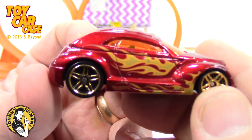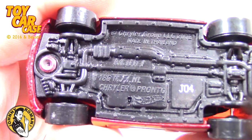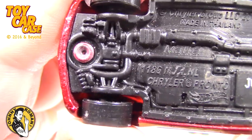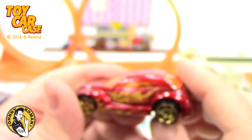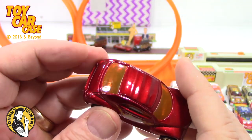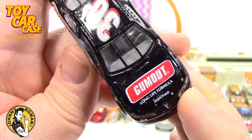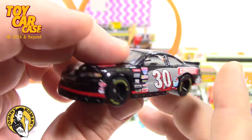Oh, look at this one. This one is that Chrysler concept car. Pronto, that's it. You reading all that? Doesn't give a date. Oh, 2012, right there at the top. Kind of nice, red with gold flames, gold wheels. That is nice. Very cool. What is that? Long Life Formula Pontiac. There are some really nice NASCARs in these.